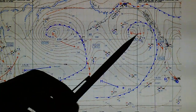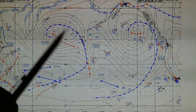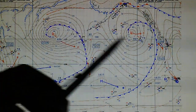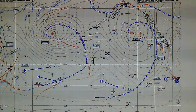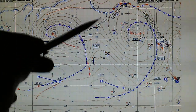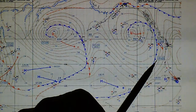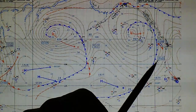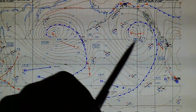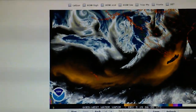And then right on the heels of this one, we have a 959 millibar storm right here. And then in between these two, we have these ridges of high pressure, which we were looking at on the water vapor map. So they've got high pressure installed in between these two systems. And this is a developing storm right in this area. Apparently they're identifying this as a developing storm. And then this area up here is a storm. So let's go back again and look at this and see what's occurring.